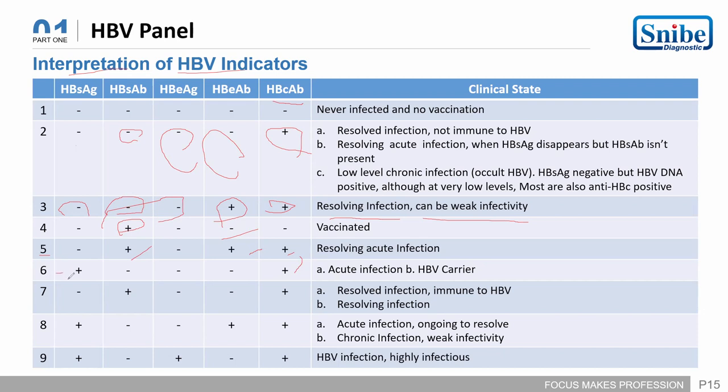So the other case is the HBsAg is positive and the core antibodies are positive. This shows the acute infection, and the core antibodies are there. It means they may be a carrier. Currently there is no infection, maybe some acute infection in some cases, and they may be a carrier. So the second option reflects that, and further confirmatory testing is recommended in case 6.